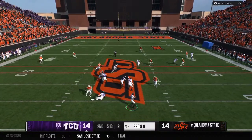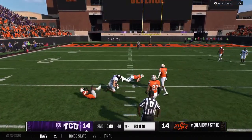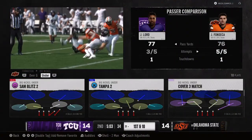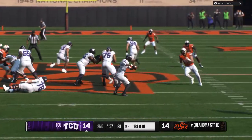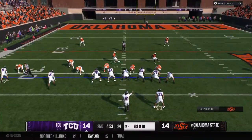From the gun, wants to pass. Right down the middle. All kinds of room to throw that one in there. That'll be enough for the first down as they mark it down at the 31-yard line. And a really good job by the quarterback being very decisive. He saw his matchup, he went for it, he attacked it, got the positive gain. I would say he's going to find that guy a few more times today.